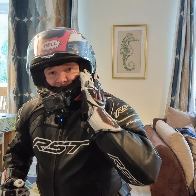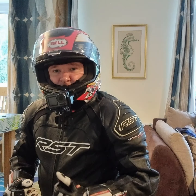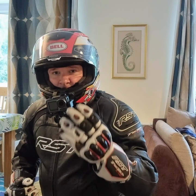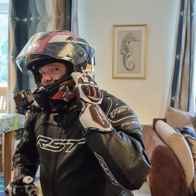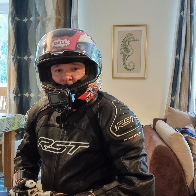And the same with the Bell lids. I mean, I've got AGV, Arai, I've got a Shoei, you know, I've got all these different helmets. But this at the moment, this is my favorite helmet.